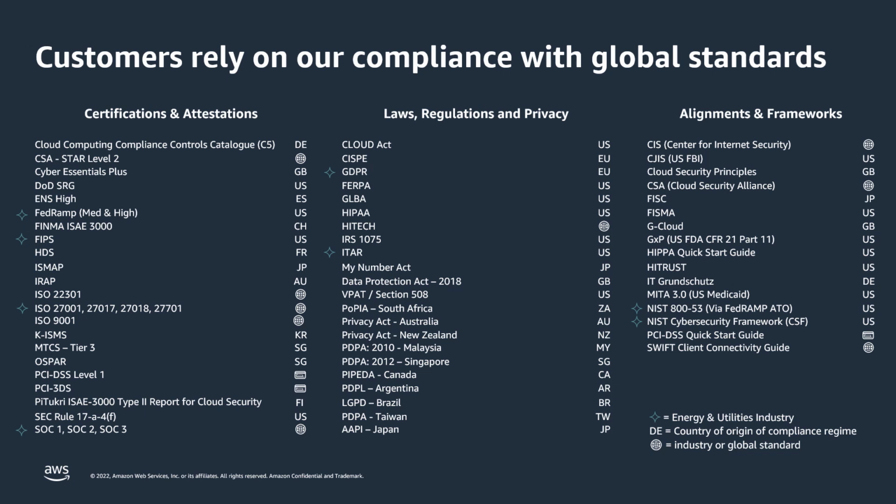Alignments and frameworks. Compliance alignments and frameworks include published security or compliance requirements for a specific purpose, such as a specific industry or function. AWS provides functionality such as security features and enablers, including compliance playbooks, mapping documents, and white papers for these types of programs. Requirements under specific alignments and frameworks may not be subject to certification or attestation. However, some alignments and frameworks are covered by other compliance programs.